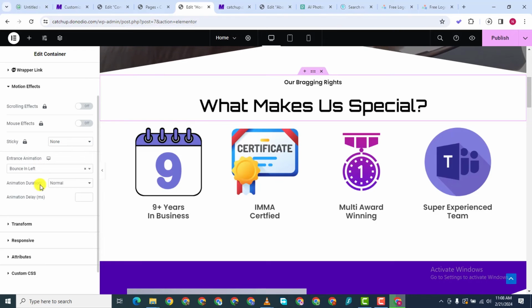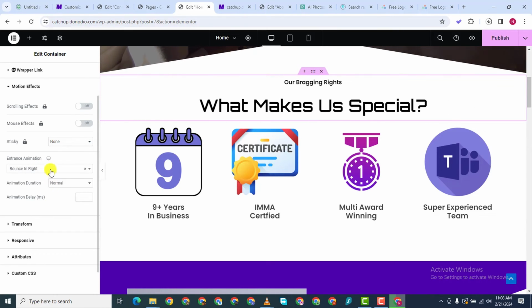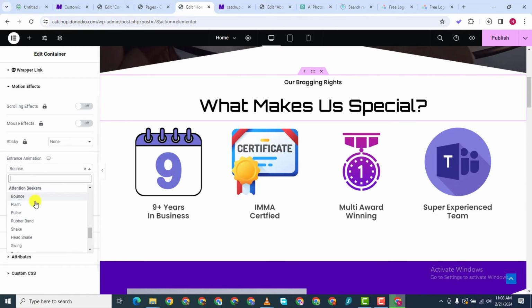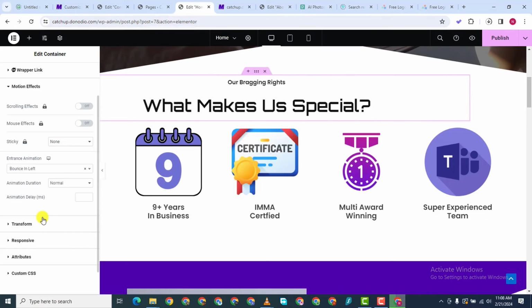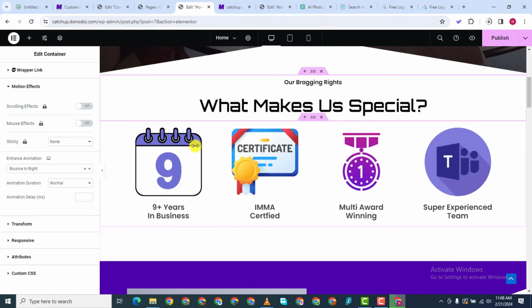So we want this to be bounce in left. You can make it bounce in right. You can make it just bounce. You can make it flash. You can choose whatever duration. You can make it slide in left. You can make it slide in right, and then you can make this one slide in left instead.